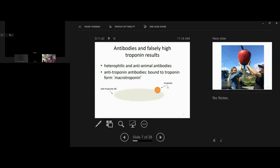Now, it's not so surprising that people can have antibodies to troponin. We know in autoimmune diseases people have antibodies to all sorts of things. So do healthy people. In fact, we know that roughly 10% of people might have anti-troponin antibodies at any one time. 10% of you listening may well have antibodies to troponin. What does that mean? Well, for a lot of people, hopefully everyone in this audience, nothing. There is nothing wrong with them and there's nothing wrong with their heart.